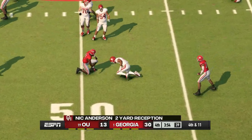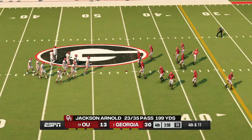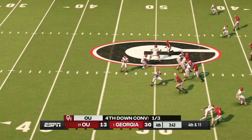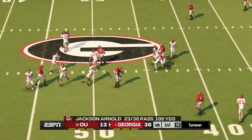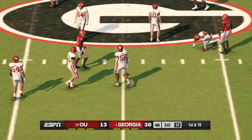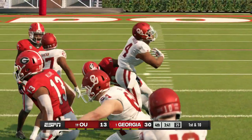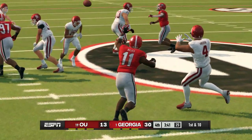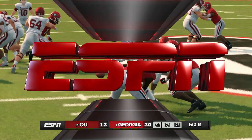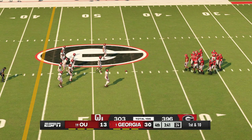Here's the throw, and I don't think he got anything on that. Fourth down, and the offense is still on the field. Throws, and it's incomplete. Defense stiffens on fourth down, and the ball will change hands. They'll take over here, ready to start a new series.